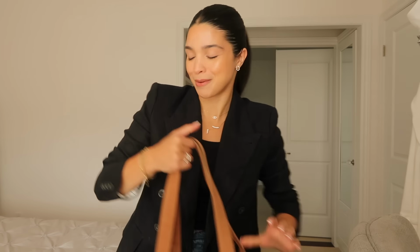What do we think? Okay, this is option 1. Let me show you my other option. I'm a little bit torn as to what to wear. I do like this because I feel like you can really see all my necklaces, which looks really lovely, but okay, let me show you my other option.